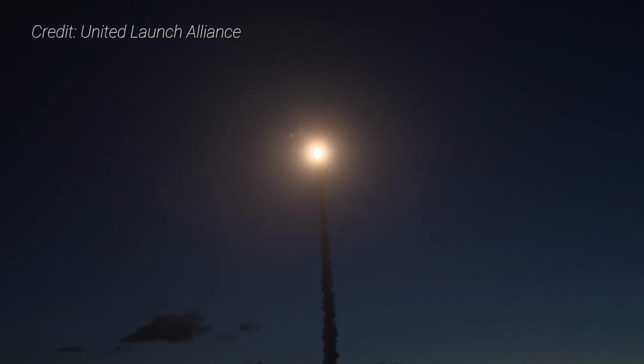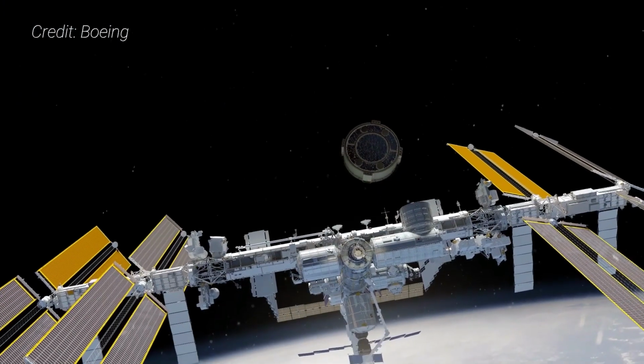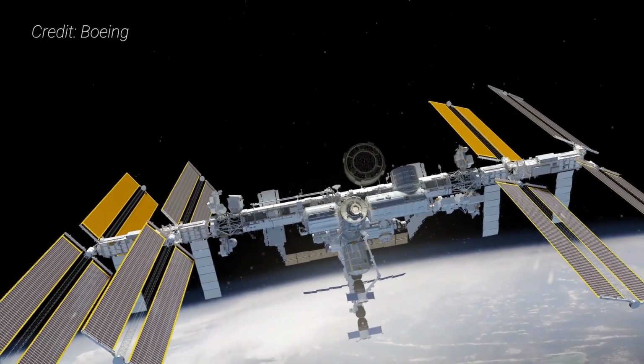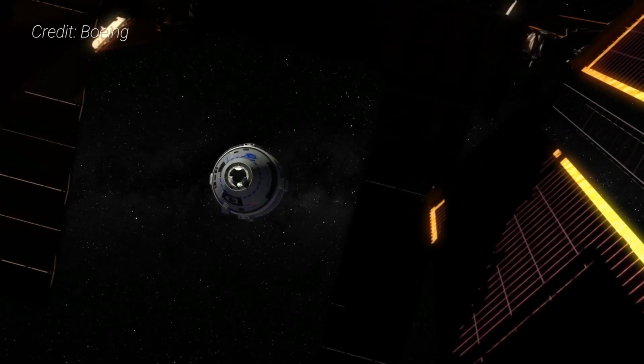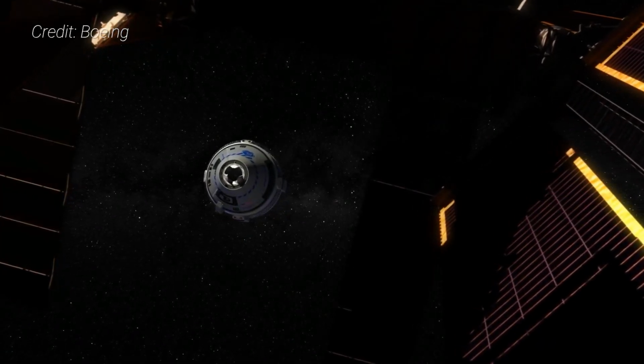Starliner is expected to eventually send crew to the ISS to complement the capabilities of SpaceX's Crew Dragon. Assuming all goes well with OFT-2 and an upcoming crewed test flight, the first operational crew rotation mission is expected to occur in the second half of 2023.